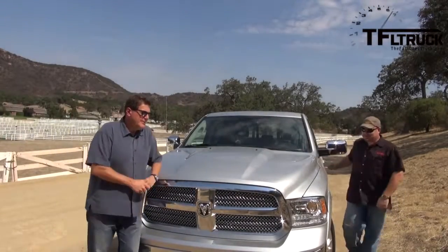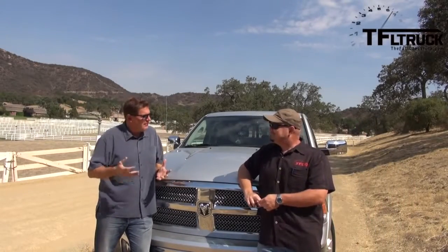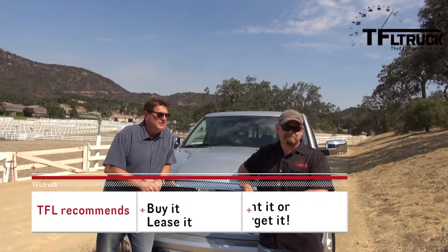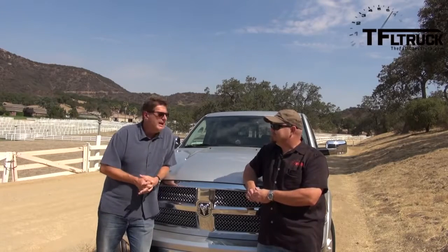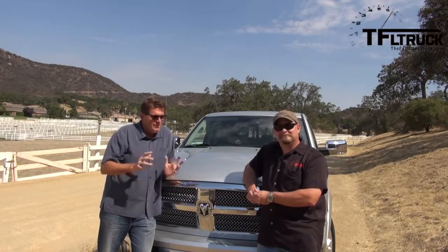You know, Nathan, there is something about a diesel that just goes together with a pickup. The power, the torque, it's like peanut butter and jelly. But the big question, of course, is on the TFL scale of buy it, lease it, rent it, or forget it, what do we give the new 1500? We're not going to give it anything until we get it up to Colorado and really test it. It's not fair. We only get to drive this for like an hour, and it's not fair to you, it's not fair to the truck. So we're not going to give it a rating.